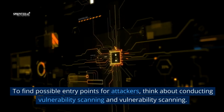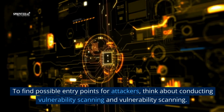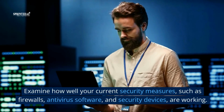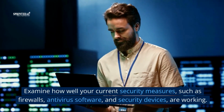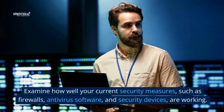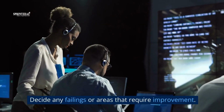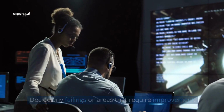To find possible entry points for attackers, think about conducting vulnerability scanning and penetration testing. Examine how well your current security measures, such as firewalls, antivirus software, and security devices, are working. Identify any failings or areas that require improvement.